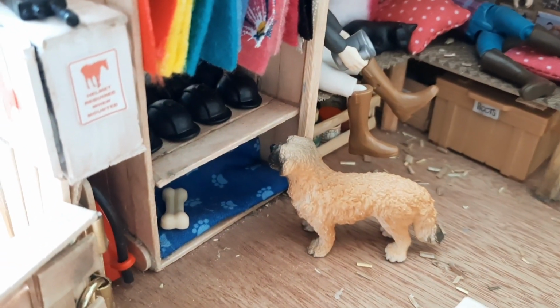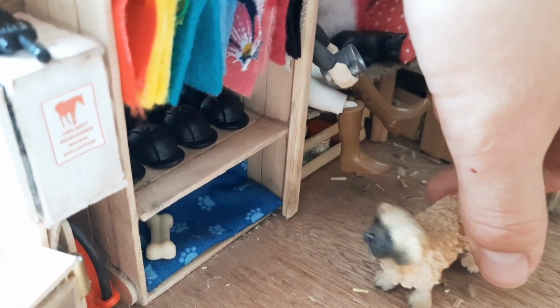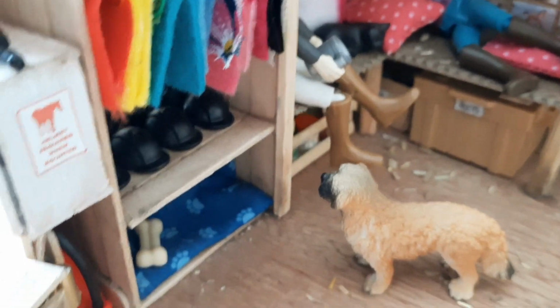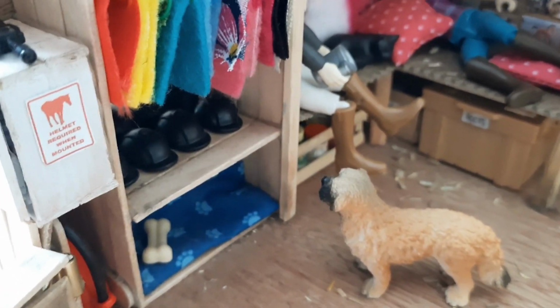And then next to that, we have the built-in dog bed. And Tico, the little guy here, is just sort of, I think he's hiding his bone under there. I'm not sure, but it's a good hiding place. Yeah. And yeah, I think we need to move on to the sofa bed thing.